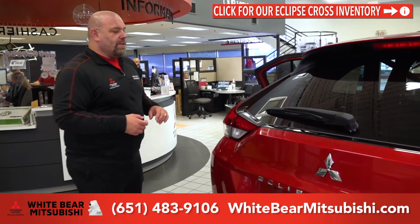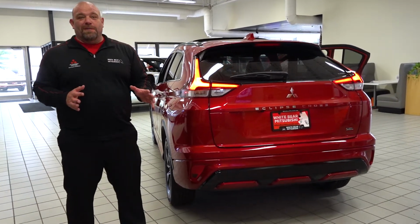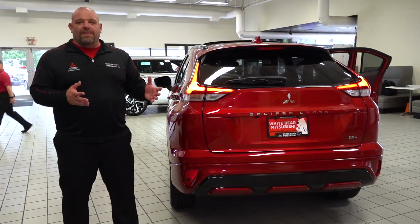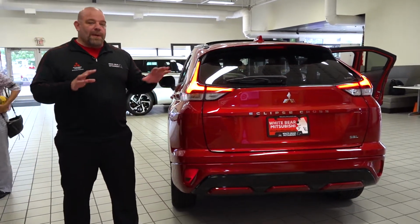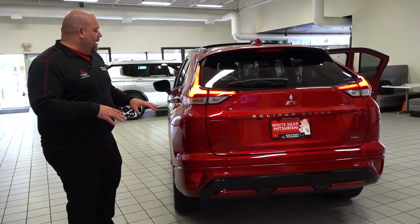These taillights, right? I mean, this looks like a Volvo from the back. When you take a look at this car, it has a high-end appearance, but it doesn't have the price tag that goes with it. You get a lot of premium features and a great turbocharged all-wheel drive SUV. And I love this look.